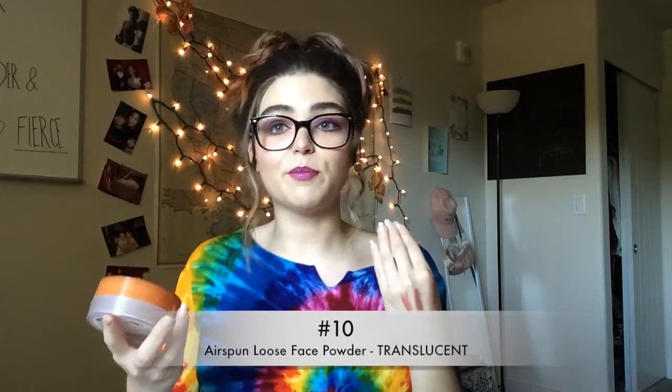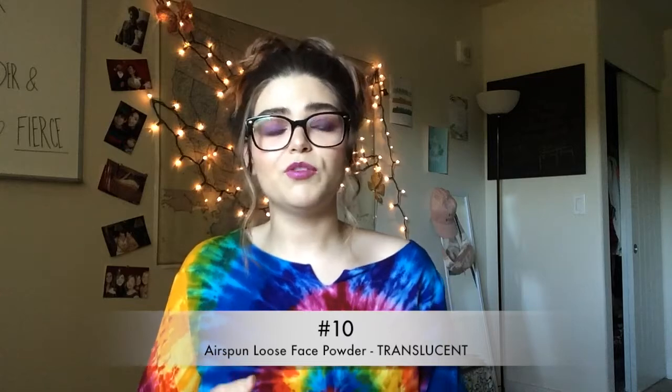I use this as a powder for all over my face, and I also use it as setting powder as well. If you guys don't know what that means, after I apply my BB cream, I will also take my powder brush and dab it and put a little bit all over my face just to take the shine away from my face. And then I also use this when I bake. So if you've seen my other YouTube tutorials where I bake my face to help my makeup set, if you don't know what that is, go watch my other videos. But Airspun loose powder is the best. I think it trumps even all high-end brands. And a lot of other beauty gurus, YouTubers will say the same thing.